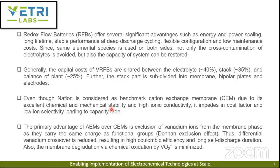Coming to the membrane part, Nafion has been used as a membrane in redox flow batteries. Even though Nafion is a benchmark, based on a lot of advantages in chemical and mechanical stability because of its PTFE backbone and high conductivity because of the pendant sulfonic acid groups, some limitations with Nafion are cost and ion selectivity. Nafion works in a hydrated mode, so along with the water, vanadium crossing over to the other side is also possible, which leads to capacity fading.